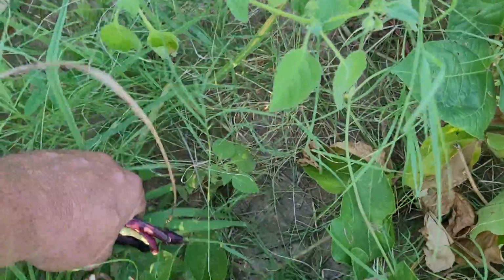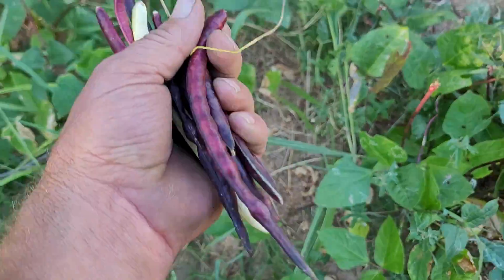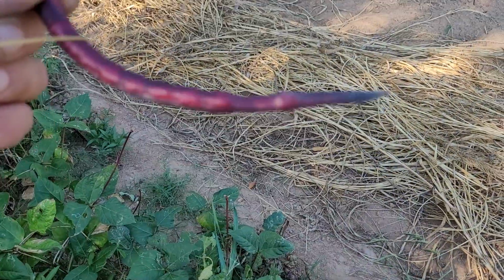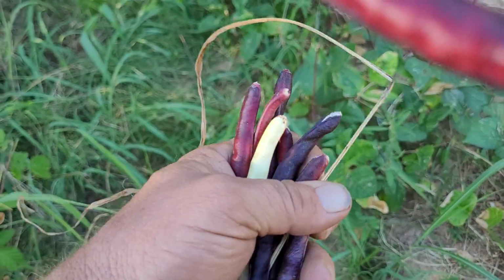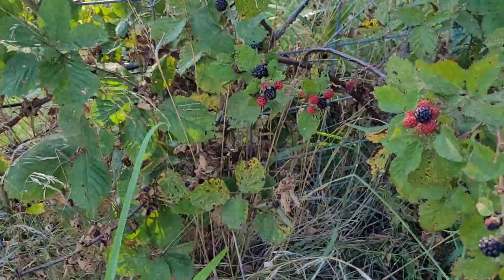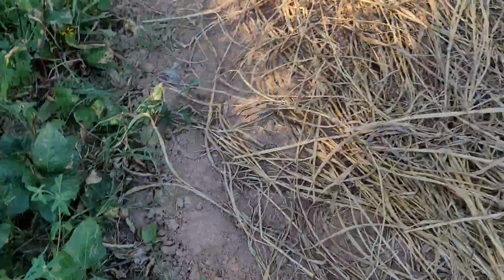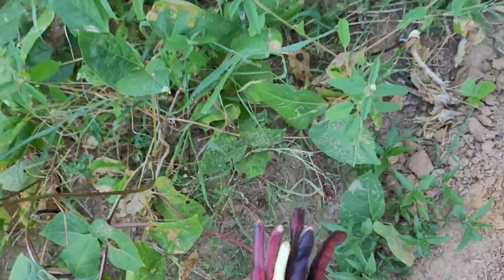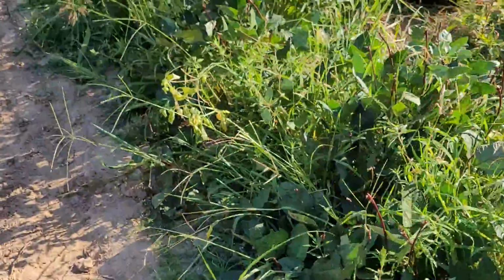I'm trying to find a really good specimen of what I would call a really good purple hull pea. I mean, see, that one right there is kind of skinny on the end, so it didn't make as many peas down there on that end. Got some grass in there too. Blackberries are doing pretty good too. We got lots of blackberries, quite a few. Anyway, let me see if I can find a really good specimen of a purple hull, like the ones that I would really like to pick all day long.